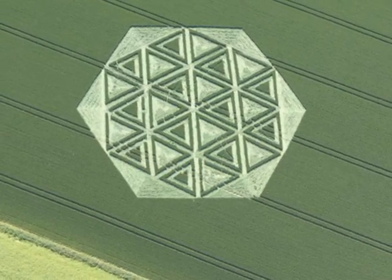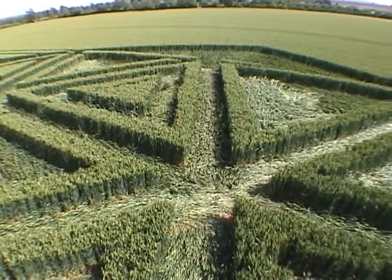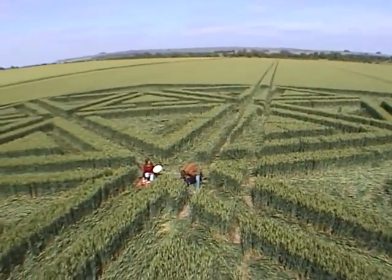The season was demonstrating how contrasting the designs were becoming. This is one of the wonderful aspects of crop circling: their unpredictability is always surprising.